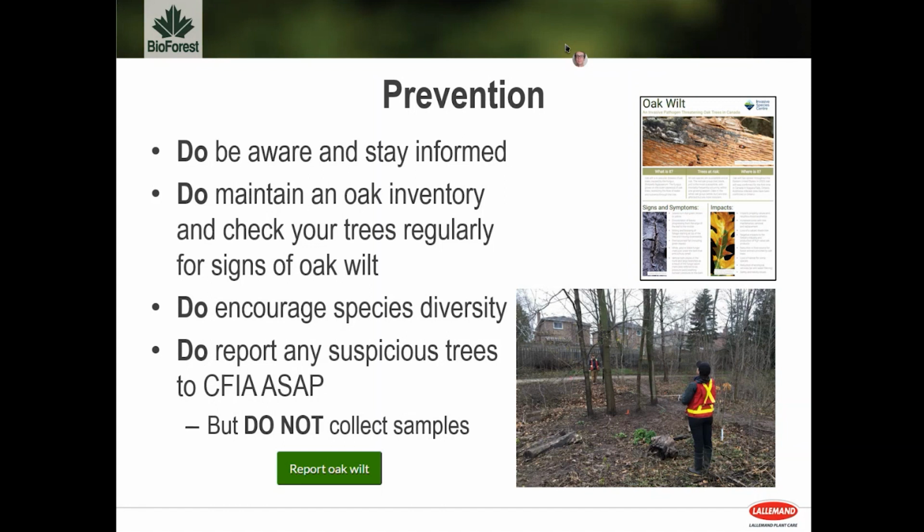And then finally here, do report any suspicious trees to CFIA immediately. The quicker that we can take action, the higher chances of success with managing oak wilt and all other invasive species. So you can report a suspected oak wilt sighting online. It's easiest to just Google CFIA oak wilt report. It's very easy to find. It'll take you to CFIA's homepage, and there'll be a link there to submit your findings.